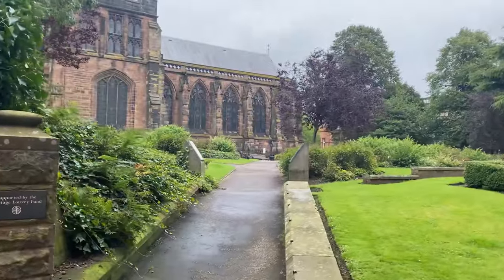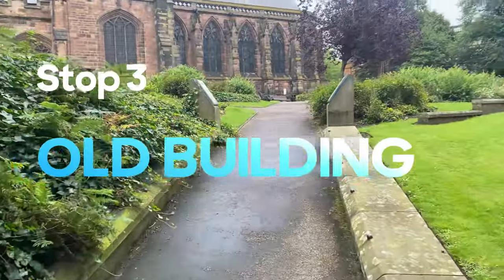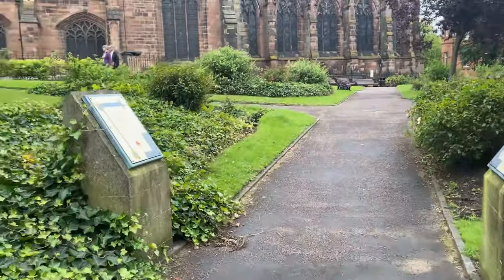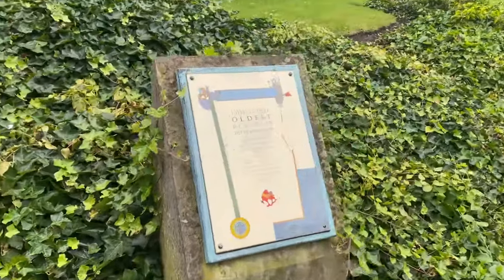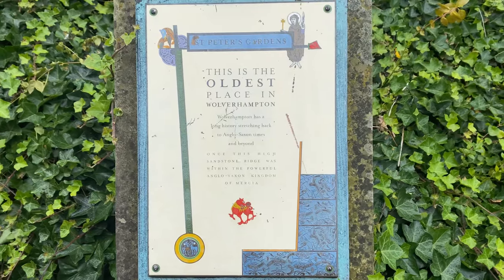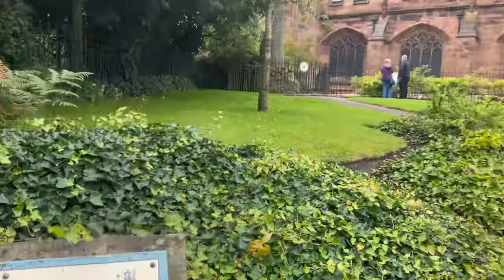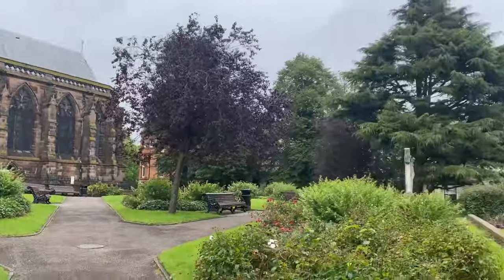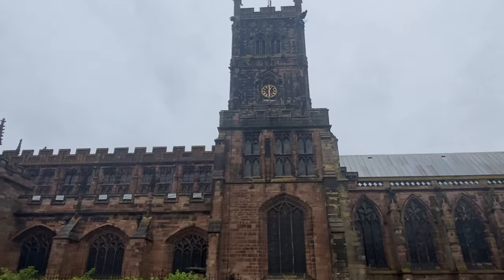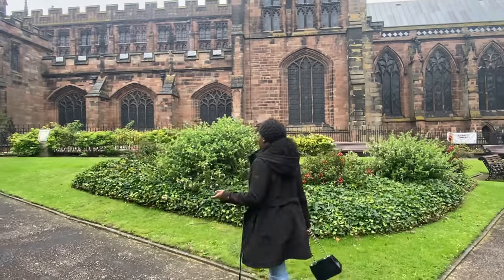Then we proceeded to this wonderful and magnificent building. I think this is one of the most impressive things I saw in Wolverhampton. It was the oldest place in Wolverhampton. This building has been here for ages. It's so old, and you can see that it's been preserved. It must have been marked off as a landmark of some sort. The gardens around have been maintained. The building itself, I don't think it has been touched. You could literally see cobwebs and spurge around the wall, but it looks like it has been here for a very, very long time.